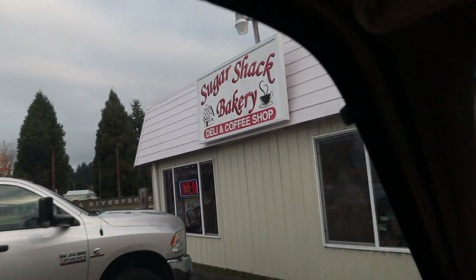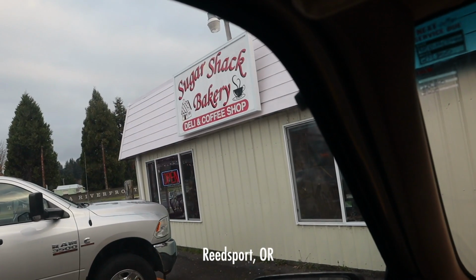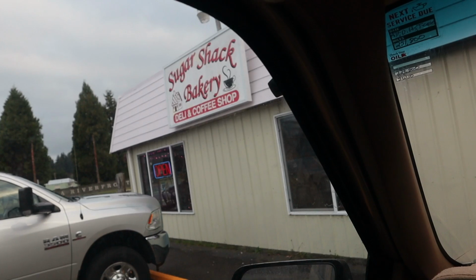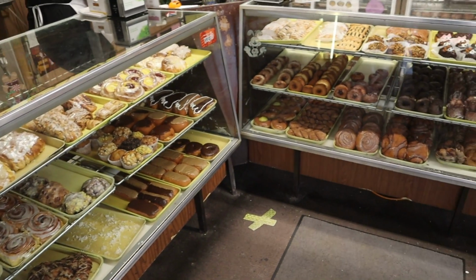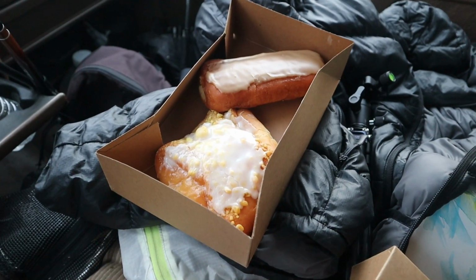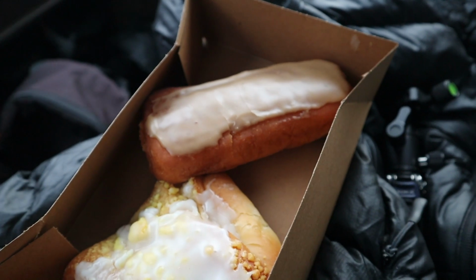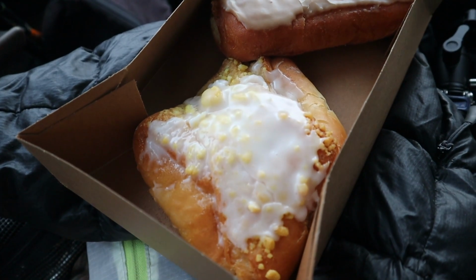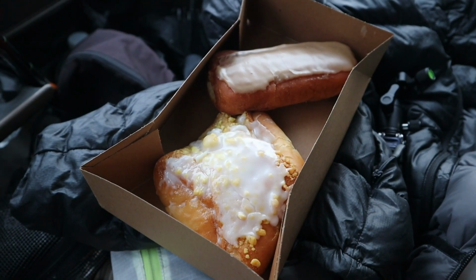I just saw this sign, Sugar Shack Bakery, as I was driving through town here. Saw that it was open. I like bakeries. Let's go inside and see if we can find something tasty. Well, they had a lot to choose from in there, but this is what I went with. I went with just a regular maple bar. I'm a big sucker for anything maple flavored. And then I think she called it a cream cheese pocket. I think it's like a cheese Danish. I'll let you know how they are once we get to the next spot.